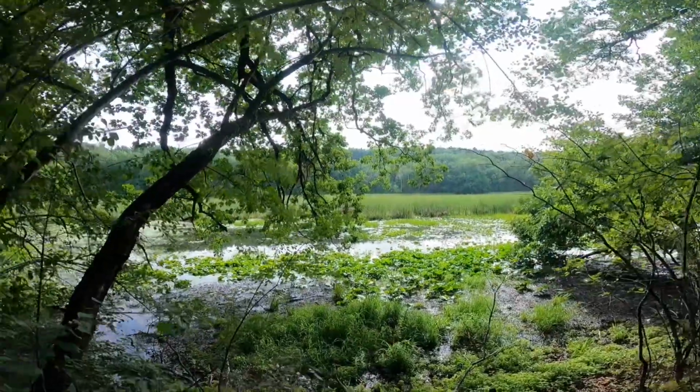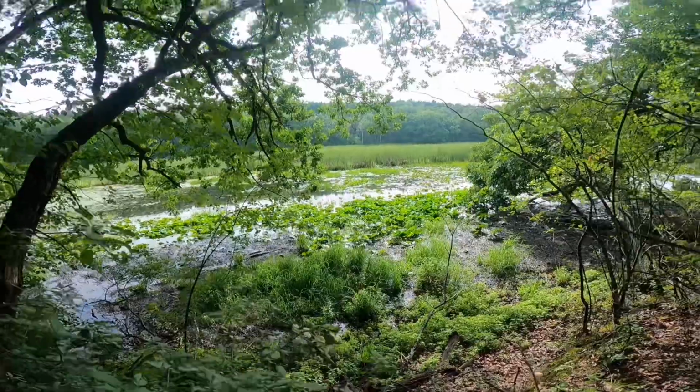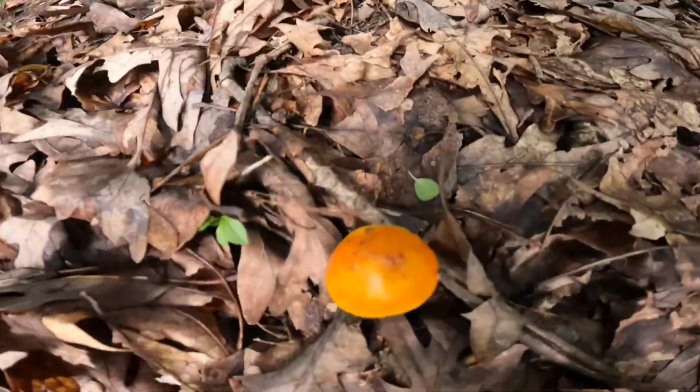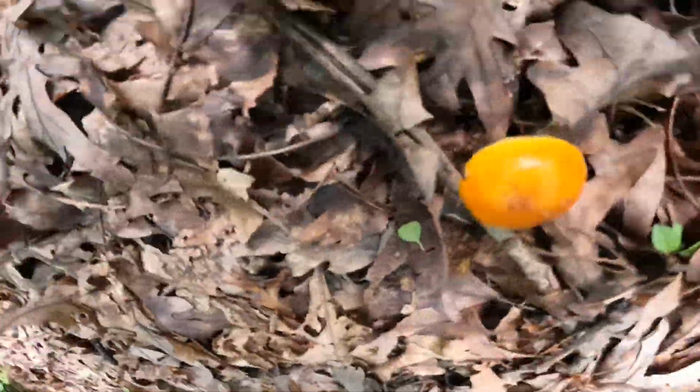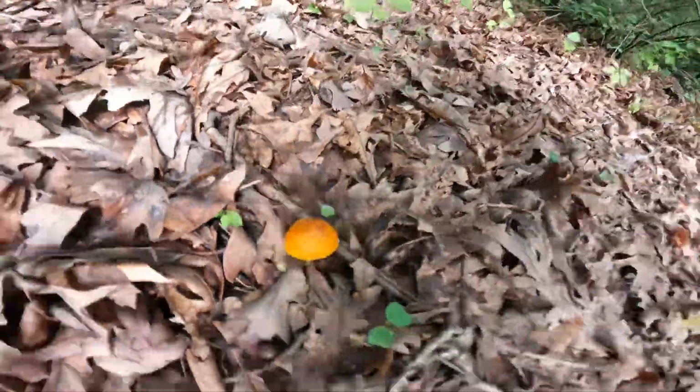Early morning hiking to beat the heat. Gorgeous spot. Fingers crossed for my early black trumpets. Not a chanterelle, but pretty.